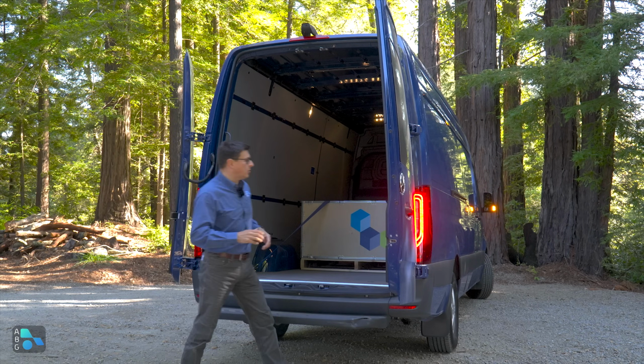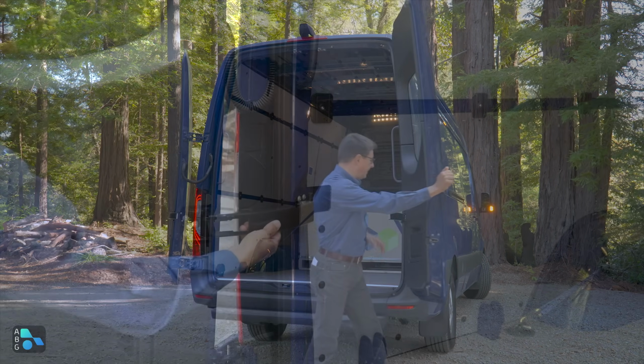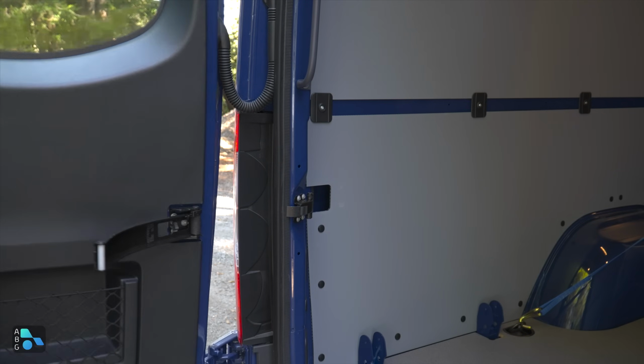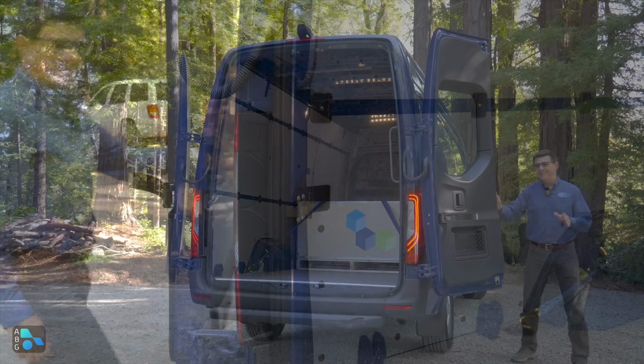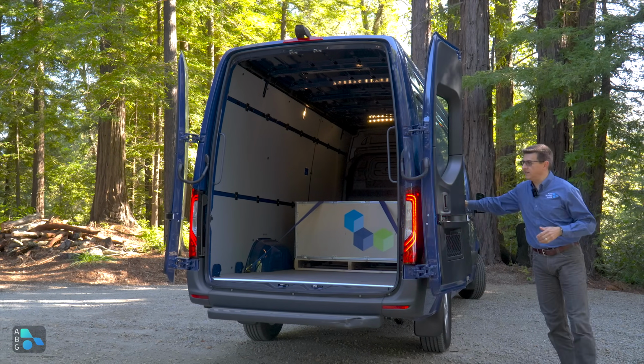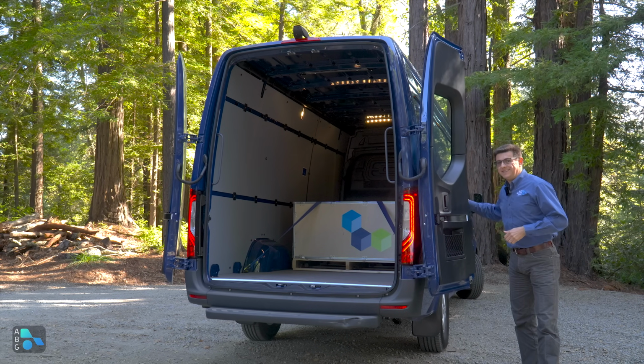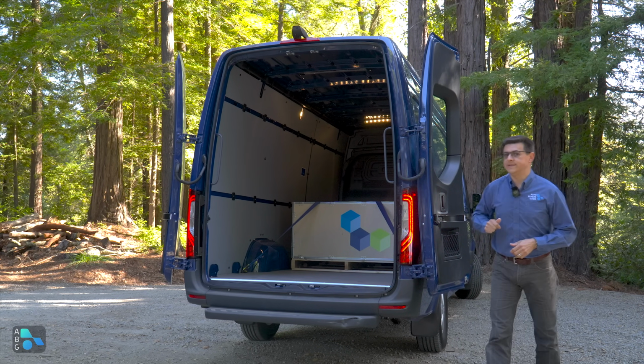Now, if you want to open the doors all the way to the side, you can do that. There is a latch mechanism there where I can pull that out and then swing the doors all the way over. They don't go completely flush with the side, of course, because they don't want to dent the van or anything like that, but they do get pretty darn close, and they sort of detent into place. That way they're not going to flop over quite as easily.